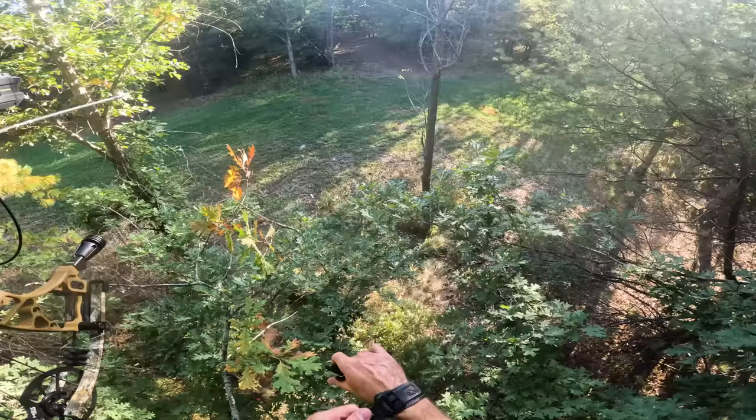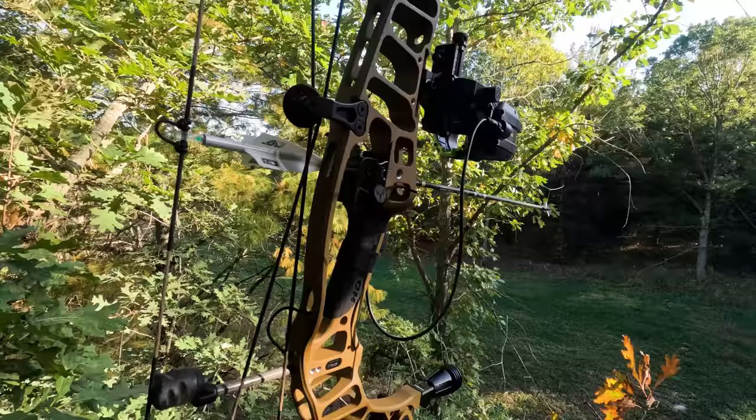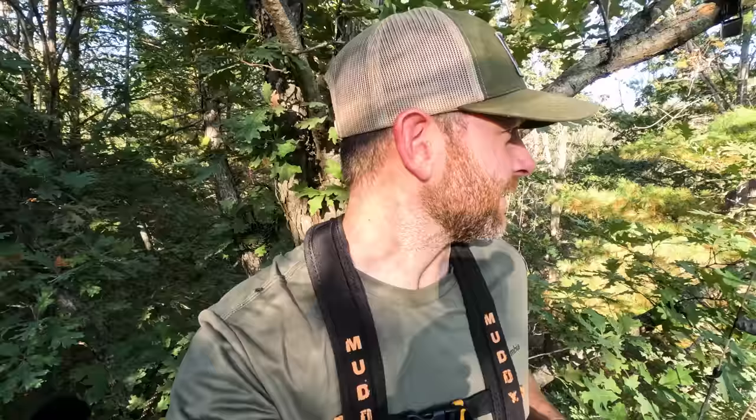Alright, here we go. It is opening day, finally. October 1st here in Iowa. That's the good news. The bad news, it's 90 degrees and near record-breaking heat, so never fun to hunt in that type of weather, but nonetheless, it does feel good to be back. You know, I couldn't sit it out even though the weather's not ideal. Just wanted to get back into the swing of things and get back up in a tree.